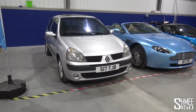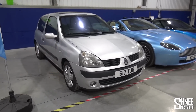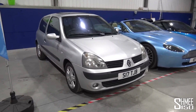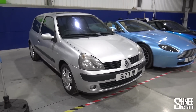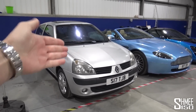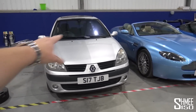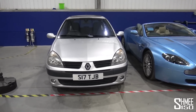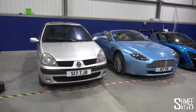But the Clio I picked up a couple of days ago. This is an identical car to the car that I owned when I was 17 years old. It's a 1.2 Dynamique, a three-door in silver. It has a whopping 72 brake horsepower, four-cylinder engine, front-wheel drive, manual gearbox, and instantly driving it brought back so many memories. In fact, to this day, it was in one of these that I've driven the most miles of any car I've ever owned.